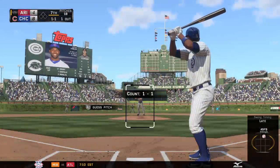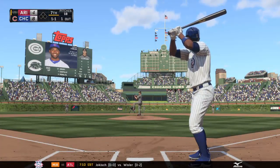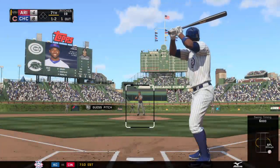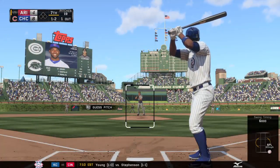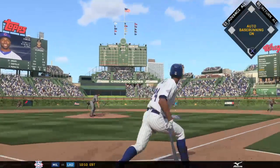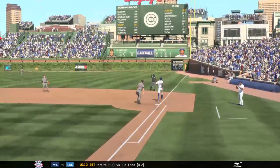Dexter Fowler will stand in here hoping to duplicate what he did back in the 2nd inning as we flash you back to take another look at his solo home run that helped get this offense rolling. 1-2 now. Hard hit ball to second. Drury scoops it up. Throw on to first. 2 gone.